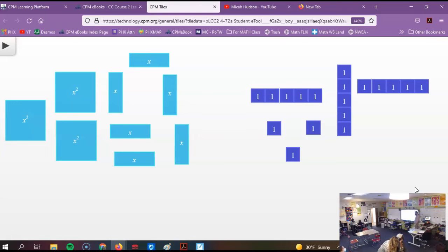How many x squareds? 3. So we would write down 3x squared plus, how many x's? 6 of them. Plus 18. Is this making a little bit of sense?